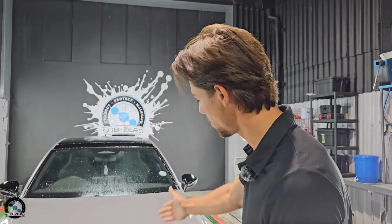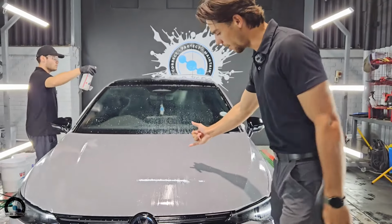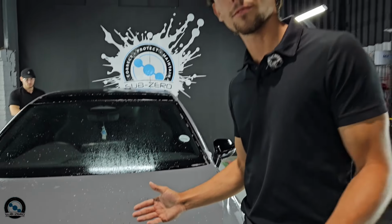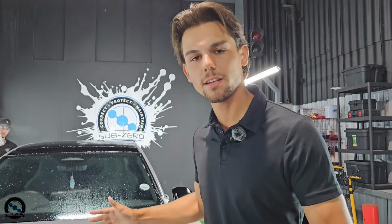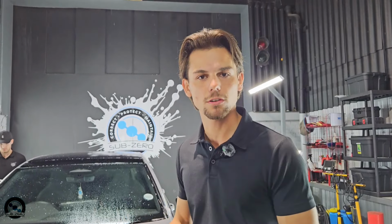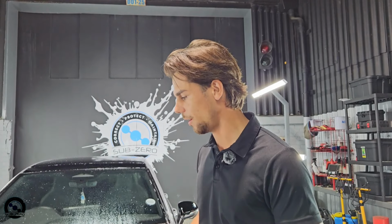This car was bought in November. It's brand new, and as you can see, we still have reaction of iron particles on the car. That is the chemical reacting with surface buildup. This is not the type of stuff you can wash off with a standard wash. You unfortunately need this product to remove it. Very, very important step in the preparation before we start off with the polish and ceramic coating.